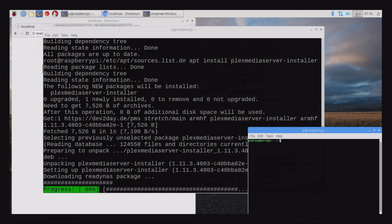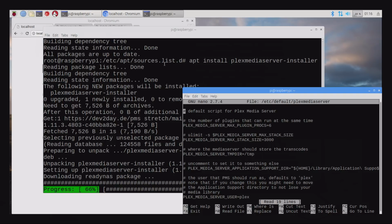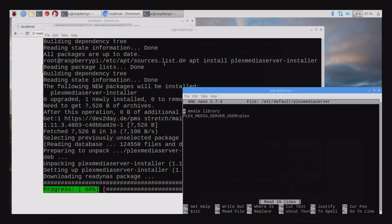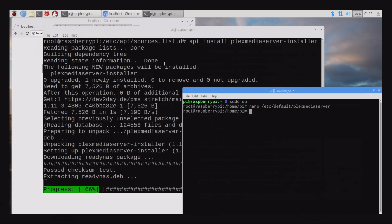I'm going to bring up another terminal window, and we're going to zoom in on that one. And we're going to go sudo su. And I'm going to get started with the next step while I'm waiting. So I'm going to go nano /etc/default/plexmediaserver, which already exists because it's halfway done installing. So this is my configuration file, and I need to tell it what user to run as. You see how the Plex Media Server user is currently set to plex? Well, on the Raspberry Pi, the user is called pi. So save that with Control-O and then Control-X. Now that is ready for us, so it's going to be running as that.